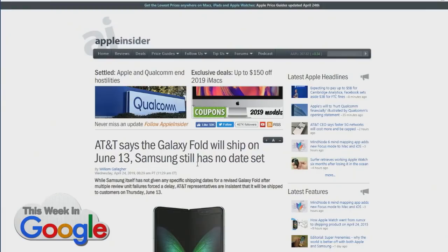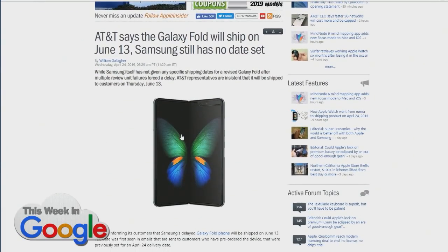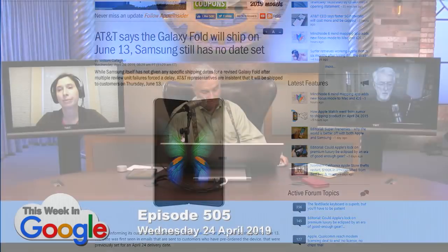So it's not that long. It's a month and a half later. Samsung says, no, we haven't set a date. But AT&T is adamant. So I think it's reasonable that AT&T thinks it's going to be then, but Samsung wants to reserve the right not to ship it if they think there'll be any problem.